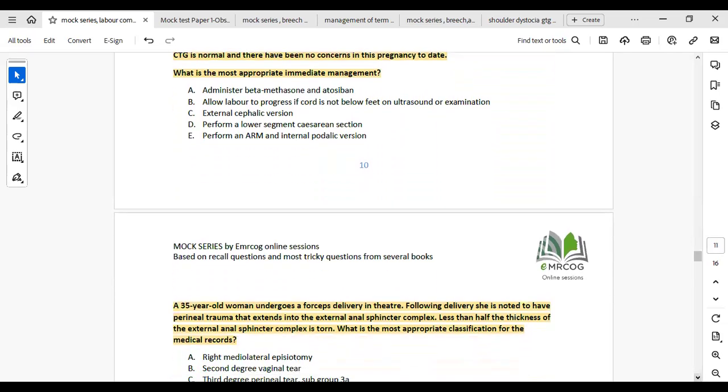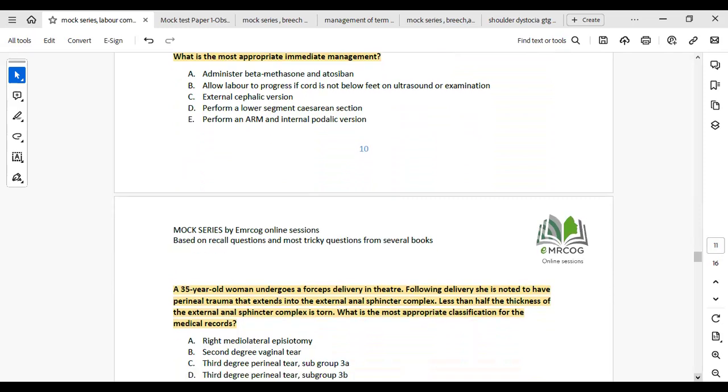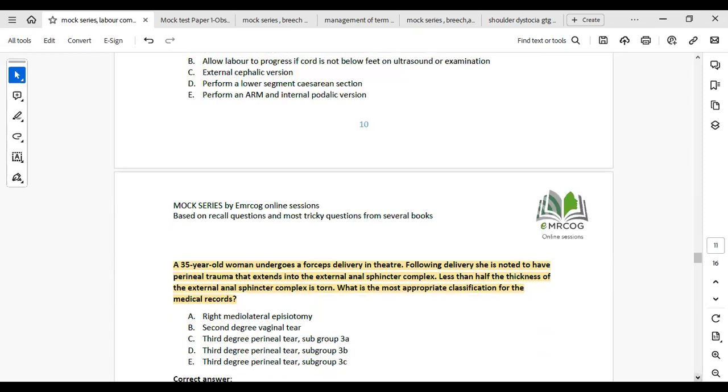Excellent, guys. Okay, we can take a deep breath outside of labor for some time, and let's talk about perineal tear. At least you are going to be able to answer this one correctly, inshallah.